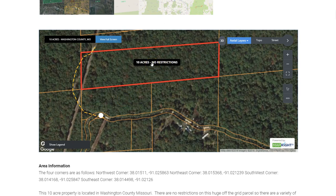You can see here it is marked as no restrictions. There aren't any restrictions, so you can put a mobile home, tiny home, you can bring your horses, you could have chickens, whatever you want to do. Honestly, Washington County is pretty flexible. You're not going to have any issues when compared to, say, a St. Louis County or a Jefferson County or something like that.